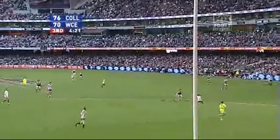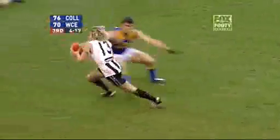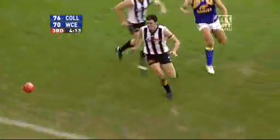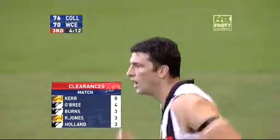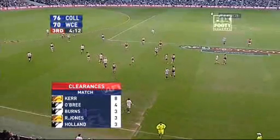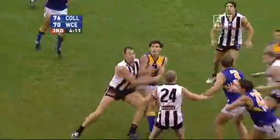So Egan doesn't know what to do here. Gets around Stingline, or does he? Forced a handball to Thomas, who wheels onto the right boot, sweeps the handball to Preston Como, in fact over Preston Como's head. So good pressure from the Eagles, and Collingwood a little uncertain with that passage out of their defence. There's the clearances, dominated by Daniel Kerr, who really has been outstanding today with 24 disposals.